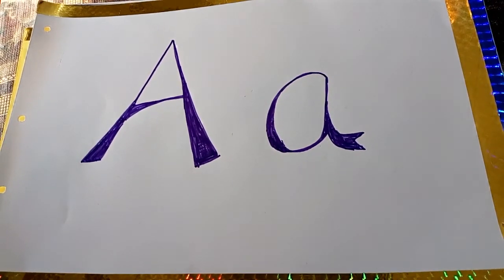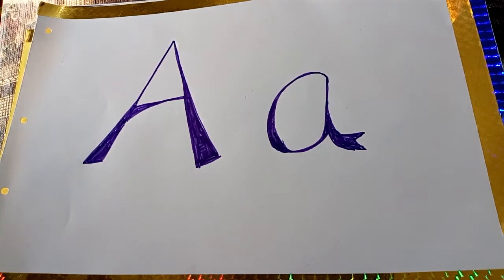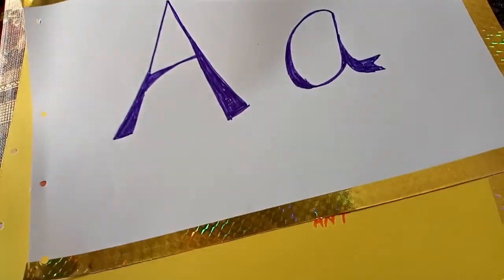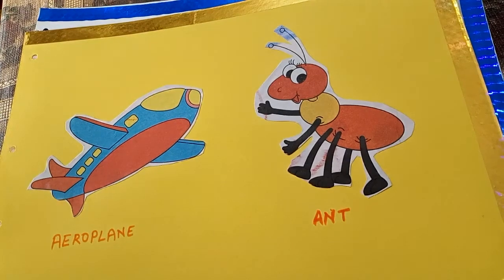Today we are going to have a look at the 26 alphabets of English. The first one is A. How do you pronounce it? A. A for aeroplane. A for ant.